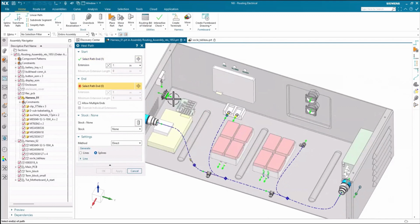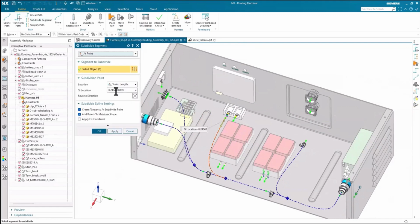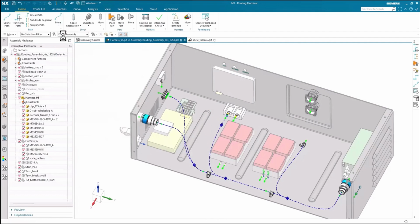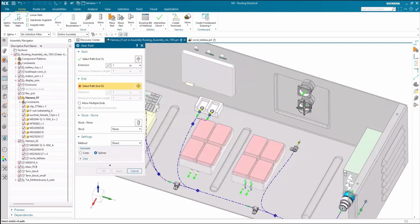So you'll see, just going through, connecting up some of the different elements here. Using the heel path is nice because all you do is give it a start and an end. You can give some extension initially at each end, and it goes ahead and routes that appropriately between those. So the spline path is really good. Obviously, you can create linear paths, and the heel path is one that really comes in handy when you're developing the harness. You can see here just a couple of different examples, going to a couple of different devices on the panel. Again, it's just a combination of those functions to create your entire harness center line.